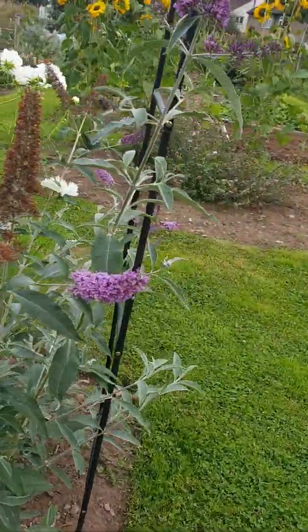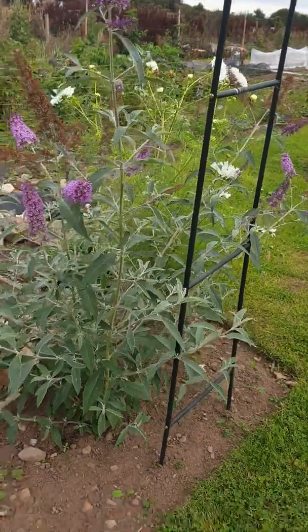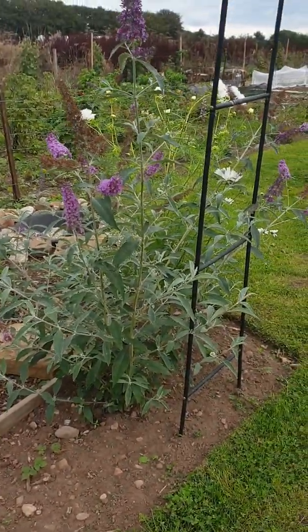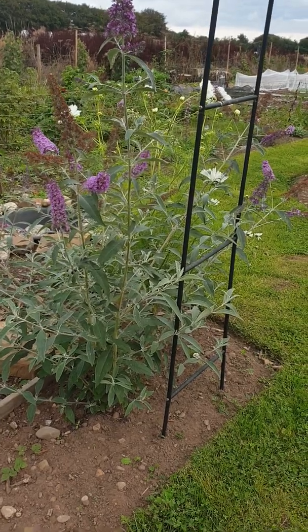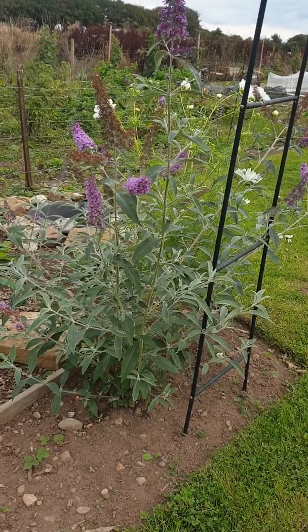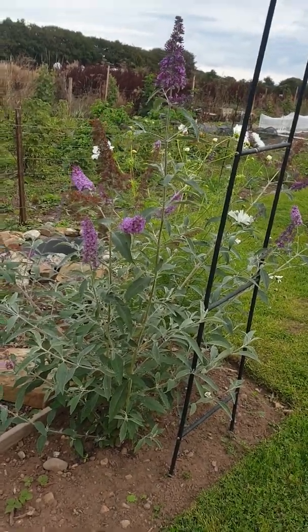So, mind you, I must tell you, if you have got one that's gone really woody, don't worry about it, just chop it back. They're very resilient plants. It'll take it, and they'll come back from the base, and you'll have a nice looking bush again. So yeah, I'm really pleased with this.